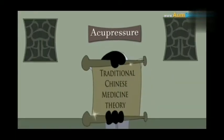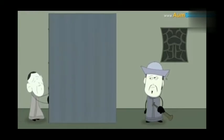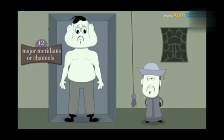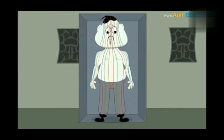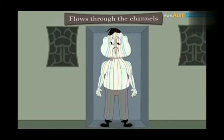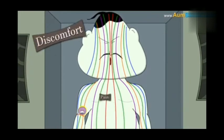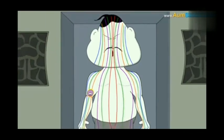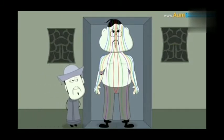Nah. Acupressure emerged from traditional Chinese medicine theory. The theory states that there are about 12 major meridians or channels in our body. Vital energy or life force called qi flows through these channels. And a block in the flow leads to discomfort, pain, or diseases. Hence, to release the blockages, practitioners apply pressure on specific acupoints present along the channels to promote healing.